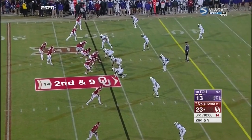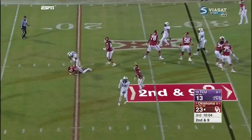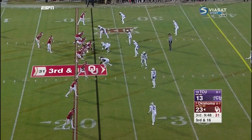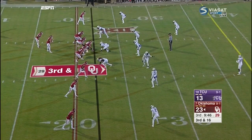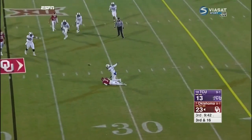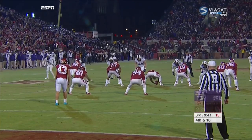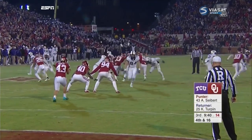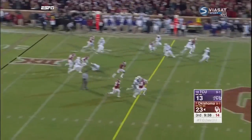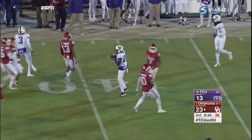So it won't be easy for Trevor Knight. On 2nd and 9, play fake, and he tripped himself up. Shepard is the slot man on the right side. It's Trevor Knight. Fires incomplete. Looking for an Oklahoma punt. It should be good field position again for TCU. This snap was not low, so Seibert gets the kick away, and it'll be a fair catch around the 39.